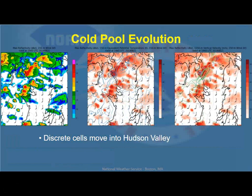Now, delving a little more into this event, what we call the cold pool evolution of this particular event. What we mean by that is when you have organized lines of severe weather, they can produce rain-cooled air behind them called the cold pool. That helps to organize the storms themselves and facilitate new storms as they develop south and west of this cold pool.